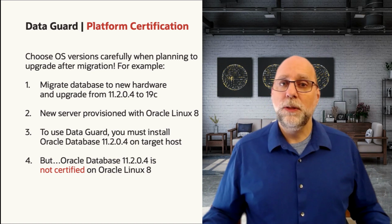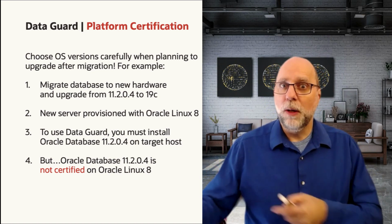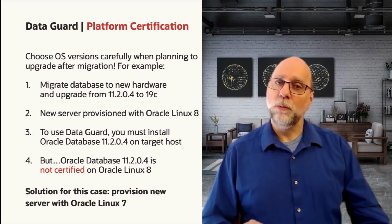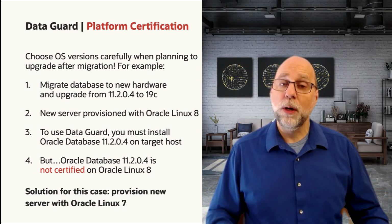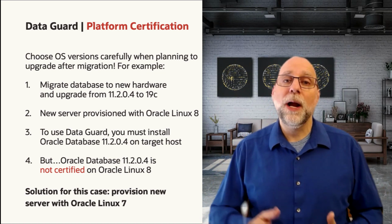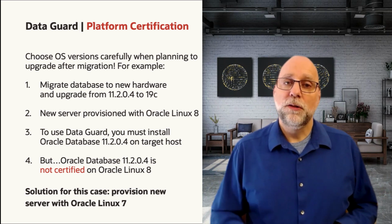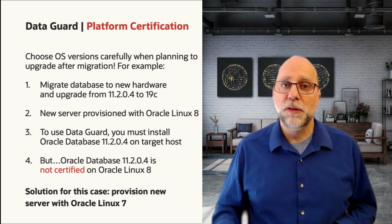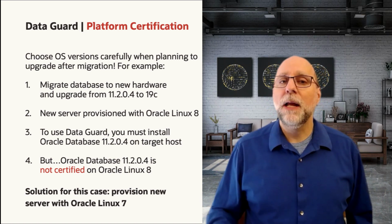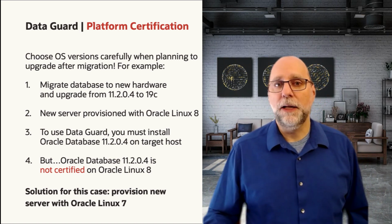So what would you do in this case? You want to go to a Linux 8 server or a new server, but maybe you can't use Linux 8. Well, what you do is look at the platform certifications in My Oracle Support, and you could find that the sweet spot here is that 11.2.0.4 and 19c are both certified on Linux 7. So you'd install Linux 7 on that new server, use that to do the migration and even the upgrade, and then plan at some point in the next couple of years on migrating to Linux 8.